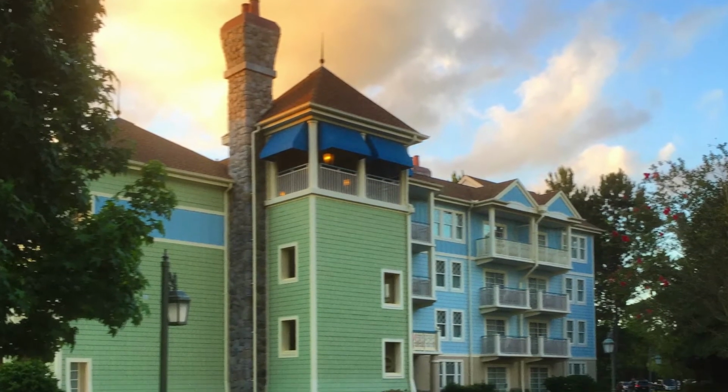I think Riviera will cement itself in time as one of the best resorts that Disney Vacation Club has. Next up, we're going home to my home resort, Saratoga Springs Resort and Spa. When I purchased, this was the resort that they were selling.